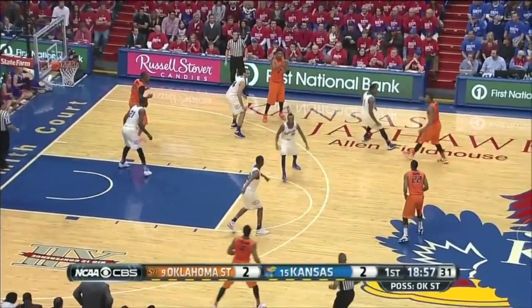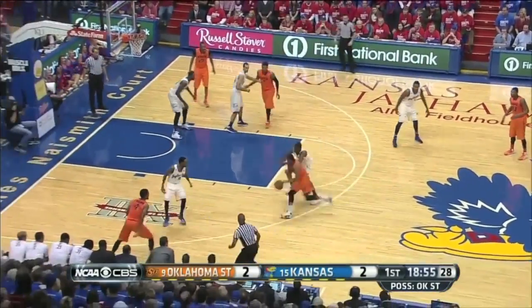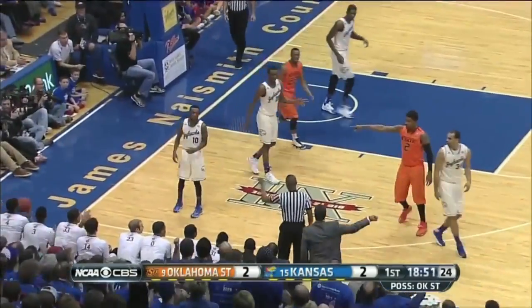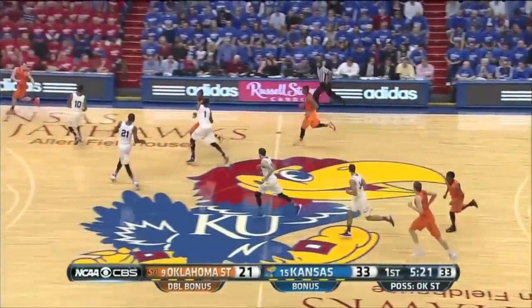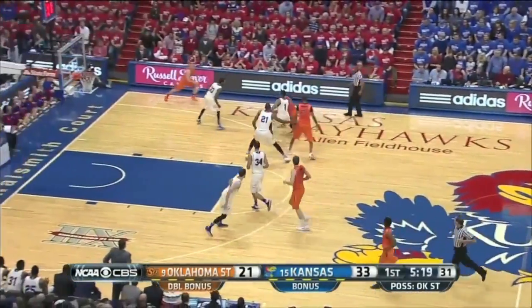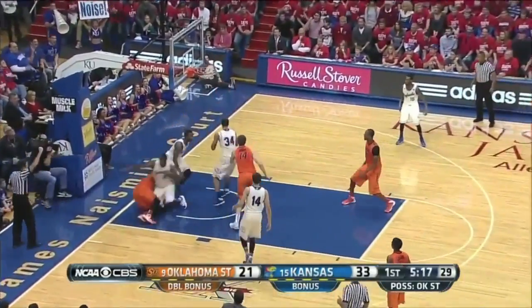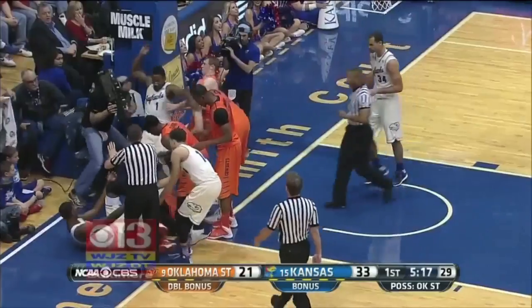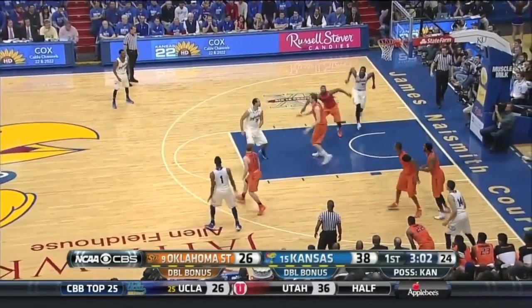But first, rim protection. You can see here, Markel Brown blows right by Andrew Wiggins to get to the rim, but Embiid's there for the shot block, so no big deal. Now here, Marcus Smart blows by Wayne Selden and gets fouled, but it would have been another block for Embiid if Selden hadn't committed the foul. Instead, Marcus Smart gets free throws.